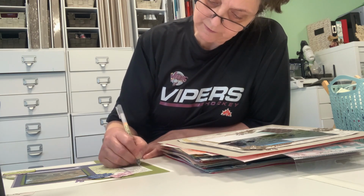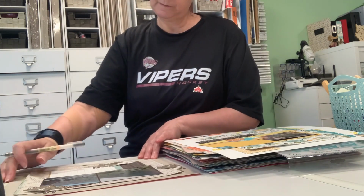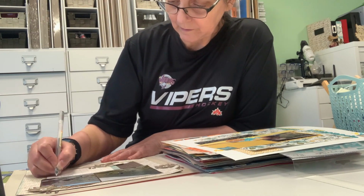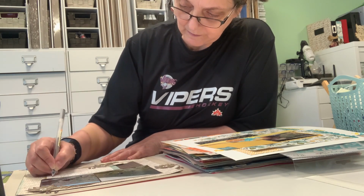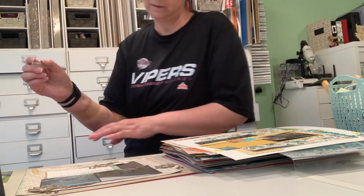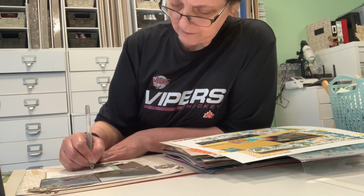I do have an album for each year, but then I also have albums that are specific. So I have albums that are maybe a vacation that I went to, like a New York album or a cruise album. It's because I know that I took so many pictures of that event, and I'm going to have way more layouts than what will fit in the regular year.